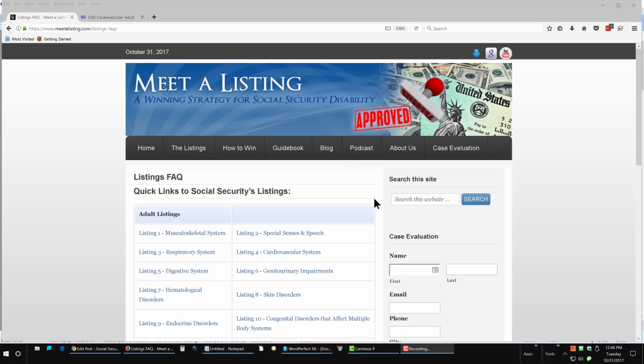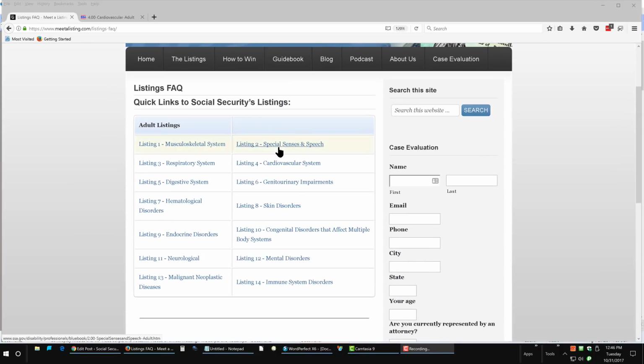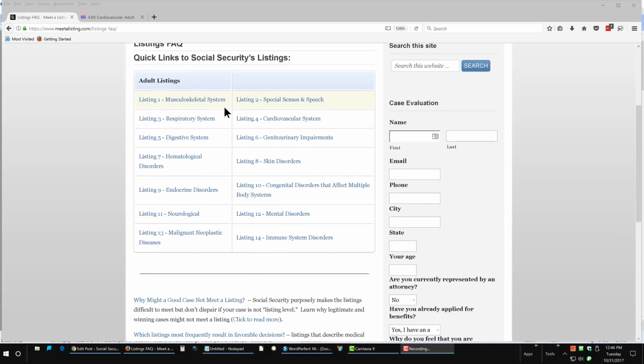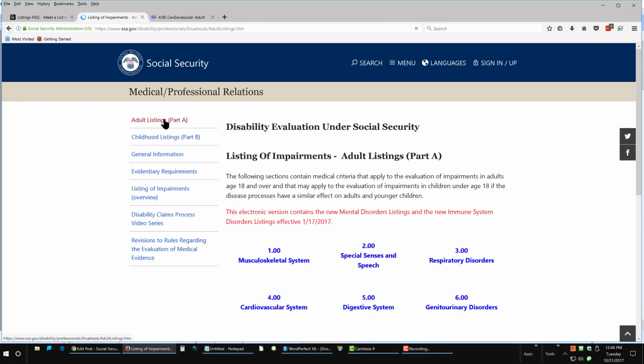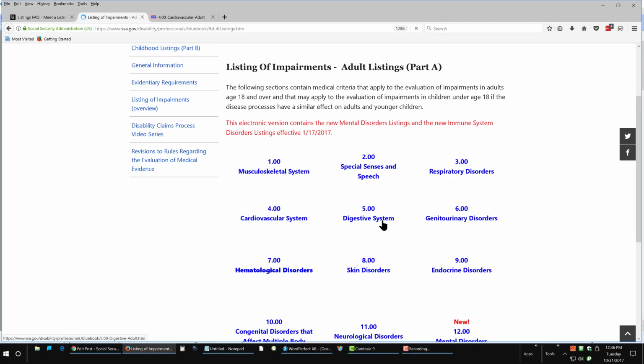So the starting point is to figure out what listing you actually meet. And as you know, I've got a site here called meetalisting.com. And the link here, the listings, gives you a link to these listings. And this is actually a link to Social Security's Blue Book. So you can see that if listing 1, I'm going to click that there, it opens up to here. The adult listings, again, are all here. I just linked all this from my website. You can see listing 1 is musculoskeletal, 2 special senses, 3 respiratory disorders, 4 cardiovascular, and so forth.